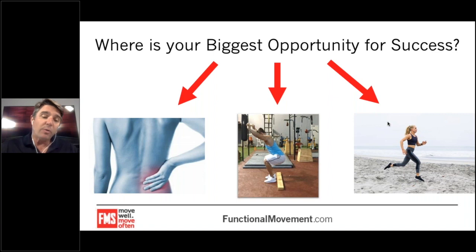If a person moves well, but they don't have any pain, but they just need to get more fit, they need to get stronger, I want to know that. If that's my biggest area I want to focus on, great. But I don't want to sacrifice the fundamentals to do that. So I need to make sure we've got the fundamentals taken care of.